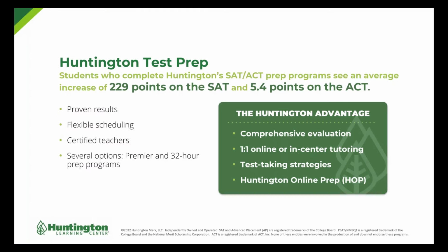I do want to make sure that we cover very quickly Huntington Test Prep, which is very nationally well known. I mentioned before that on average, you're looking at an increase of 229 points on the SAT and 5.4 points on the ACT. A big part of our success with this program is we start off by doing a comprehensive evaluation, a full practice test. We're looking at really pinpointing strengths and weaknesses so we can design that program, tailor it to the student's abilities and goals. And we want to talk about your goals too, right? That's a really important part of this process. Then we develop a personalized exam prep plan based upon the results and your time schedule.